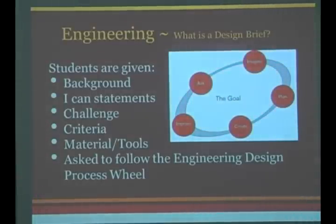Engineering. What is a design brief? Students talk about the engineering design process, where they ask, they imagine, they plan, they create, and they improve. Students are given a design brief that includes background about what they will be doing, I can statements or learning targets, a challenge, the criteria that must be included in what they're building or creating, and the materials and tools that they must use.